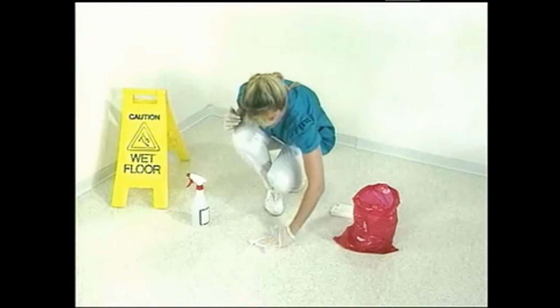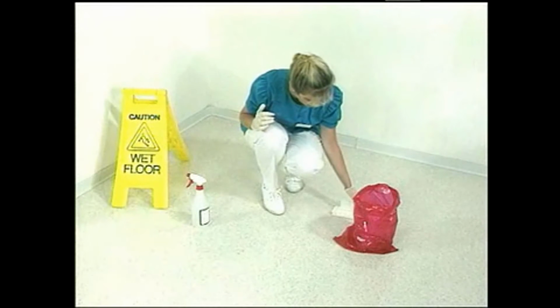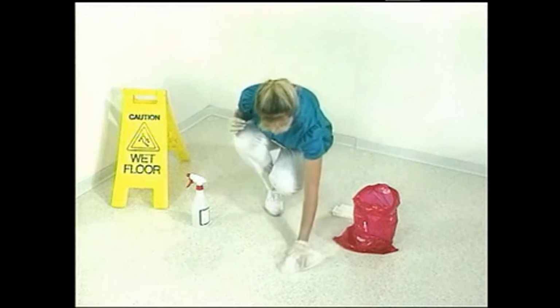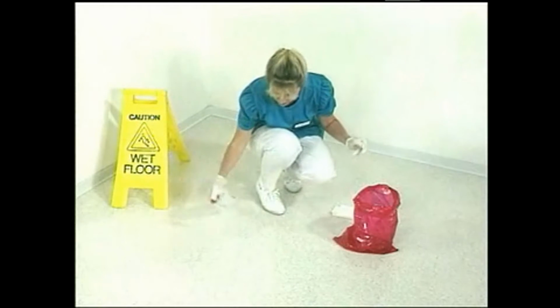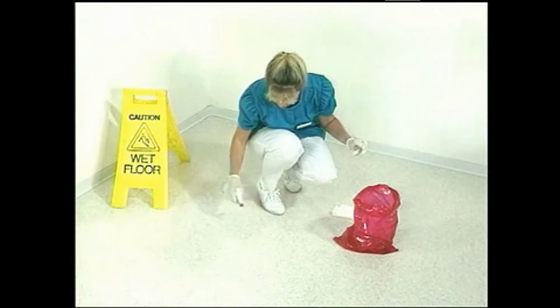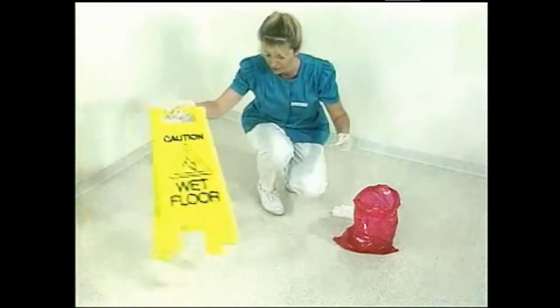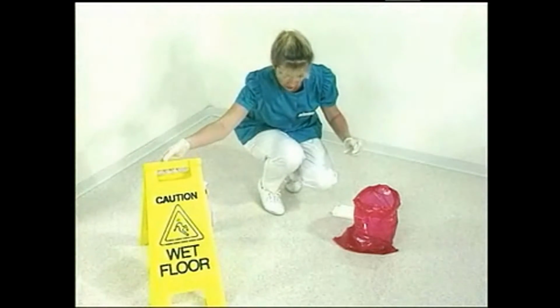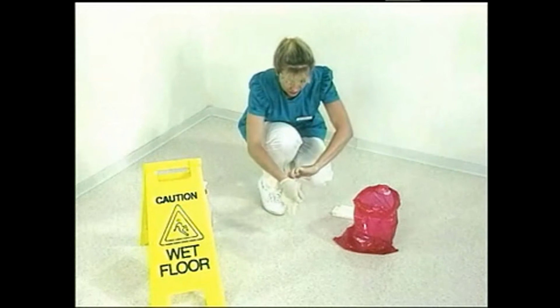Dispose of the towels in the red plastic bag, being careful not to contaminate the outside of the bag. Spray the area with the disinfectant until it is glistening wet. A solution of 1 part bleach to 10 parts water is an effective disinfectant spray. For complete disinfection, allow the area to air dry.